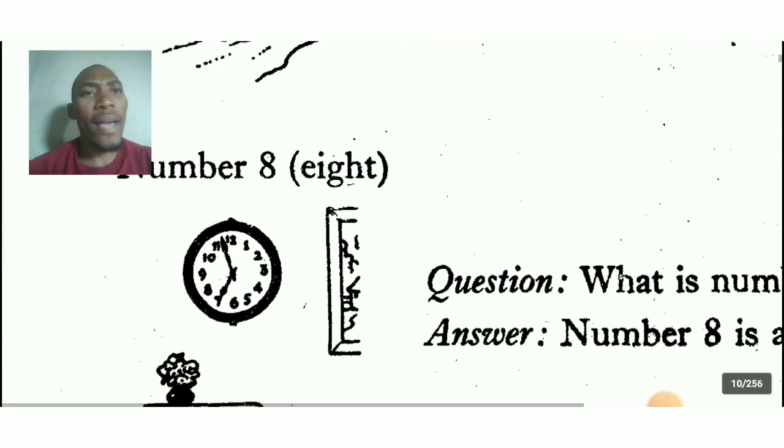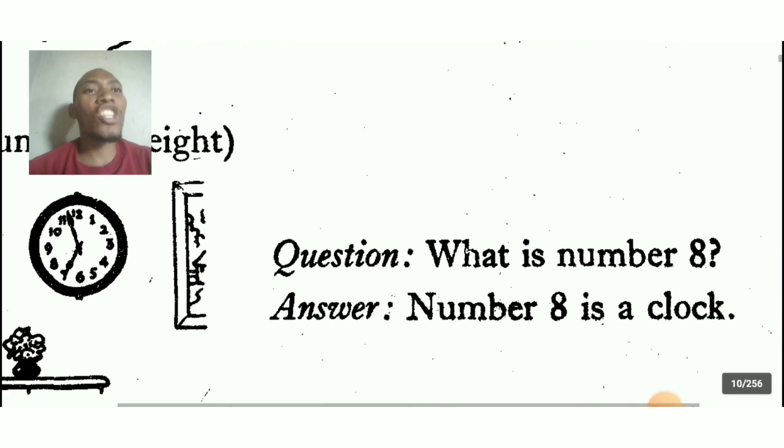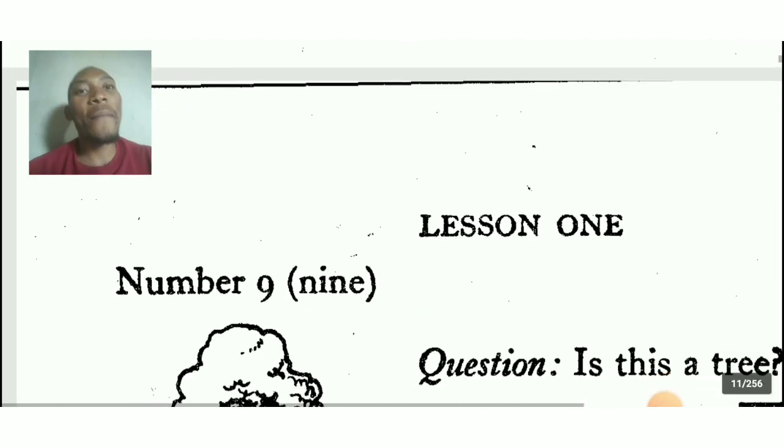Let's go to number 8. Okay. Here we have number 8. Question. What is number 8? O que é número 8? Answer. Number 8 is a clock. Número 8 é um relógio. Very good. So let's go to number 9.